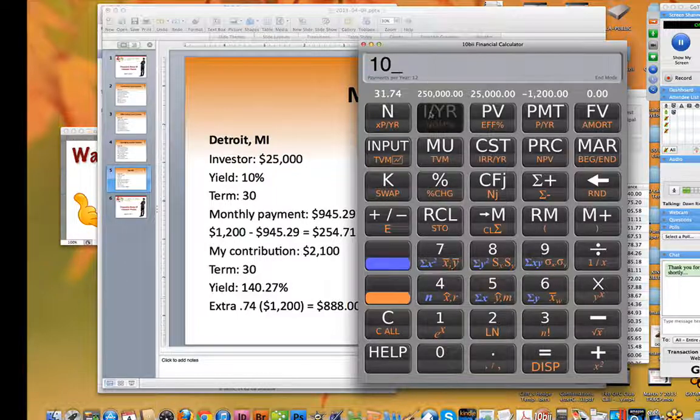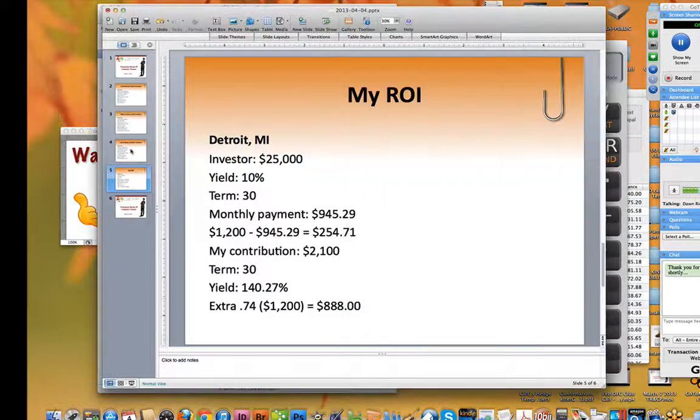A 10% yield on a commercial note in Detroit, even though, look at his investment to value would be 25,000 divided by 58,000. He's at 40. He's less than 50% of the value of the property, and it's a land contract where we wouldn't even have to foreclose. I forgot to do one other thing here.